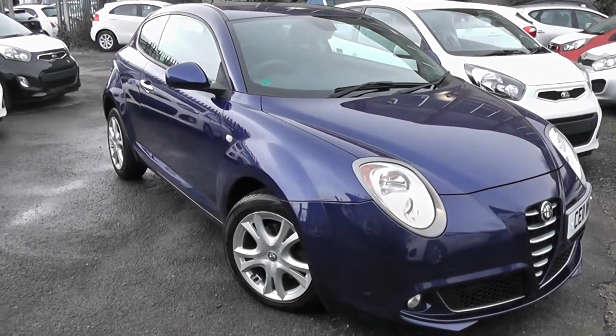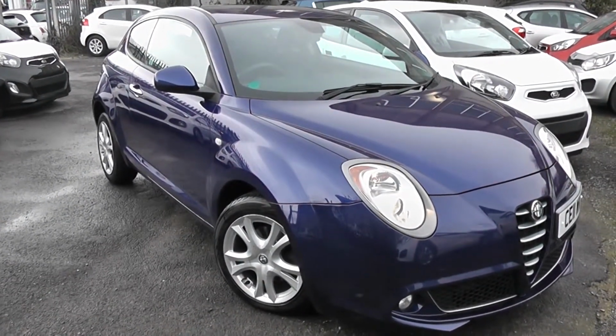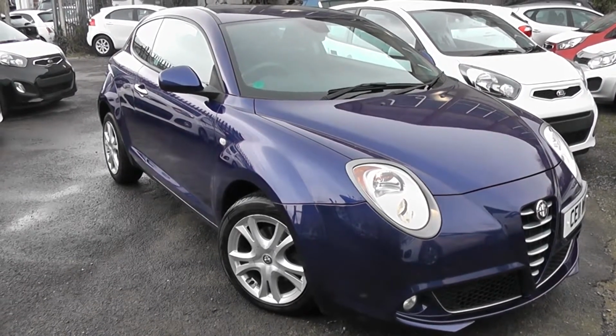Welcome to Wessex Garage's Used Cars Online with the Alfa Romeo MiTo Sprint. This car is registered to an 11 plate. It's a 1.2 litre diesel with manual transmission and it's finished in blue.